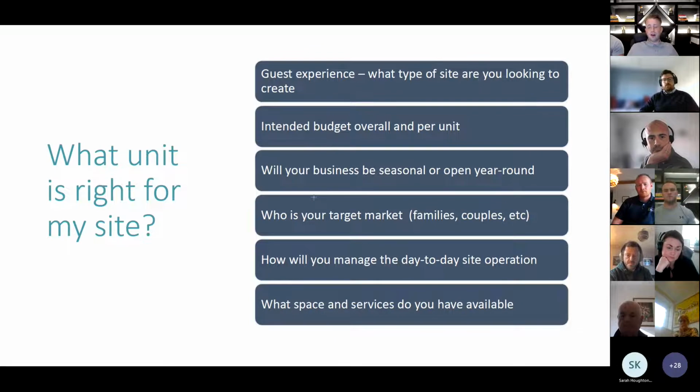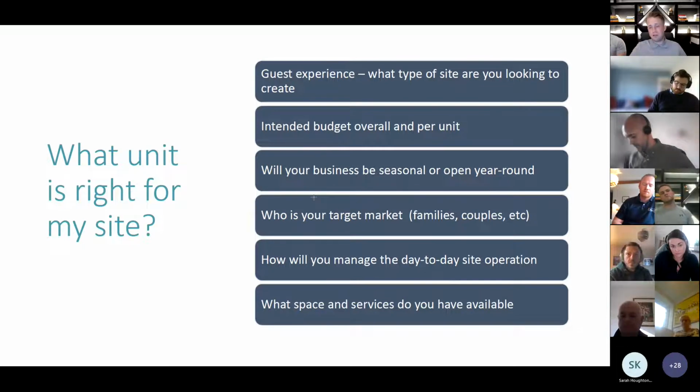Next, who is your target market? Are you going for families? Are you going for couples? We actually have some clients that are adult-only sites, and that would guide the shape of the inside of your unit. So, for example, as I showed you, we have that double sofa bed, and we also have the double bed. If a young couple comes and stays, it feels like it's made for them because they've got a double bed and a sofa. If a young family comes and stays, it also feels like it's made for them because they've got a double bed and the sofa bed as well. So up to 4 people can stay in our pods, no problem.